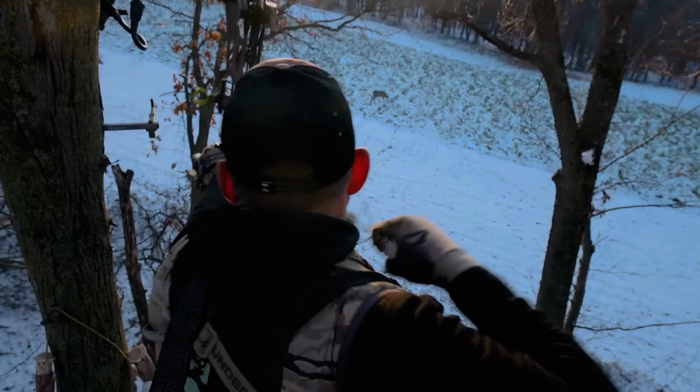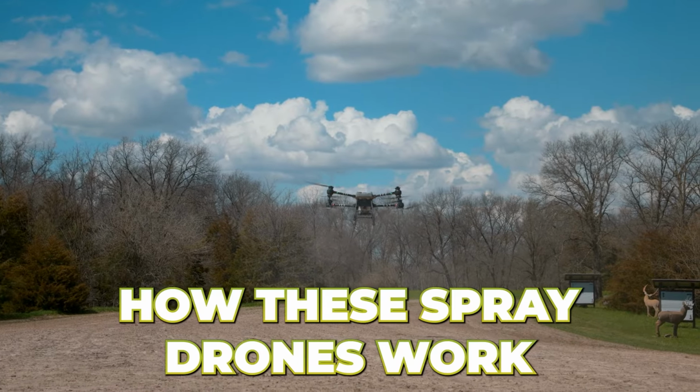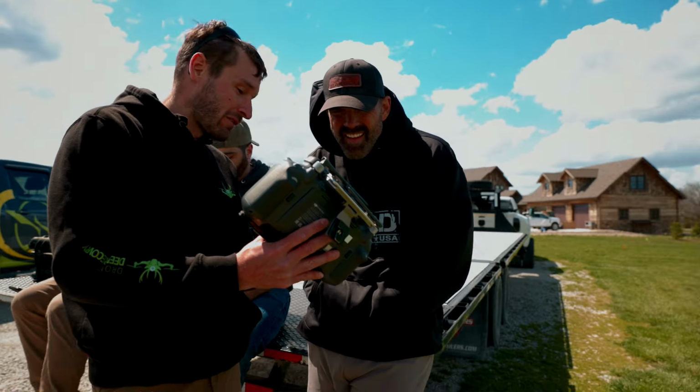We're on our way to Lee and Tiffany Lakosky to show them how these spray drones work. So once it gets done, it will paint the lines green where it's gone.